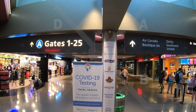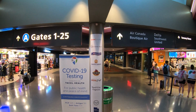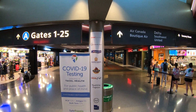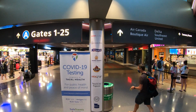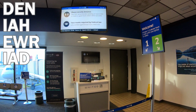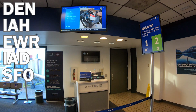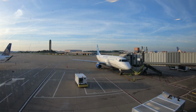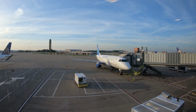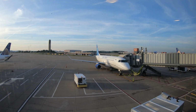Concourse A, on the terminal's northeast side, features 26 gates, serving United, Southwest, Air Canada, and Boutique. United currently serves these hubs, with its once daily service to San Francisco resuming in September 2021. United also offers service to Charleston and Hilton Head in South Carolina, Pensacola, and Portland, Maine, each with around 3 flights a week.